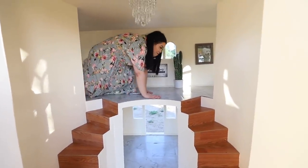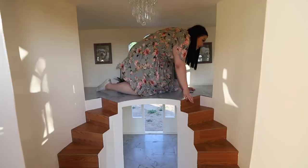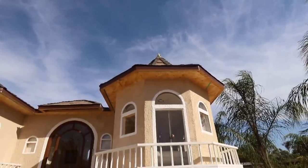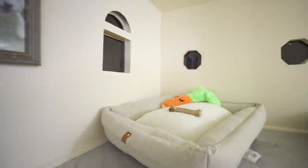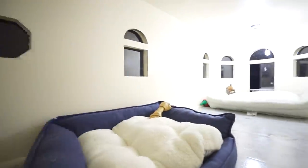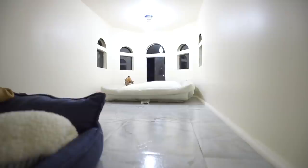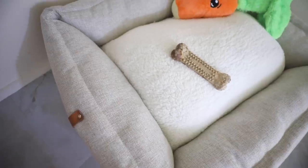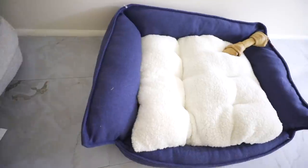To the bedroom. In the bedroom, we have the doggy beds, some toys, a few bones. I'm just kidding. Ooh, dang, it smells like peanut butter. It's pretty spacious up in this room because there's not a lot. It's literally just the beds.